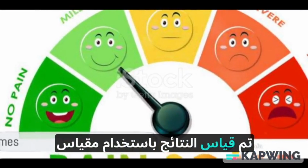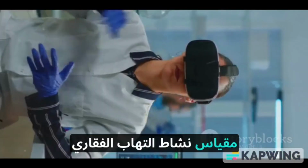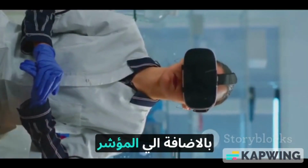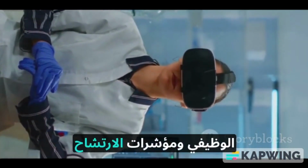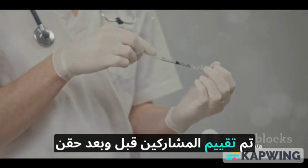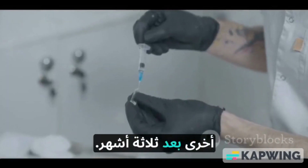The outcomes were measured using the Visual Analog Scale, Ankylosing Spondylitis Disease Activity Score, Bath Ankylosing Spondylitis Functional Index, and the Spondyloarthritis Research Consortium of Canada scores. Participants were assessed before and after sacroiliac joint injection and again after 3 months.